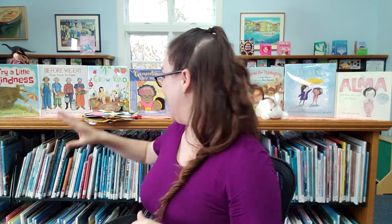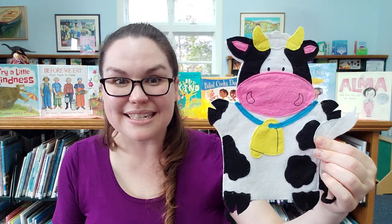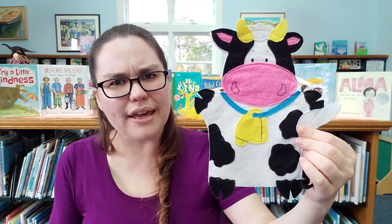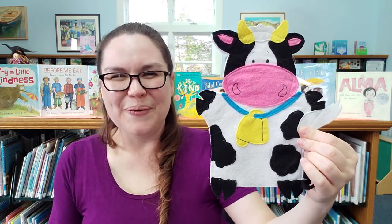I think it's time for us to see what Old McDonald brought today. Let's see what animals we have here. What animal is this? Is this a cow? That's right, it's a cow. And what noise does a cow make? Do cows say, moo, moo?